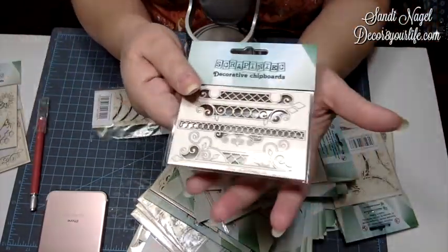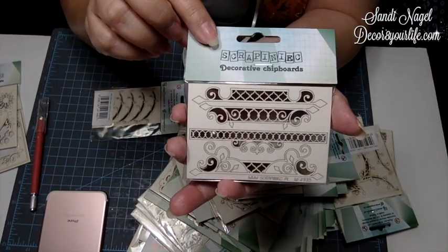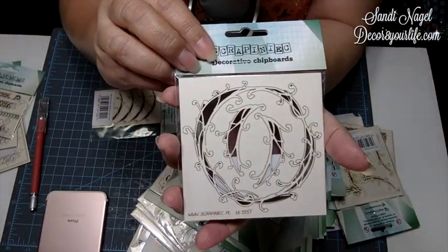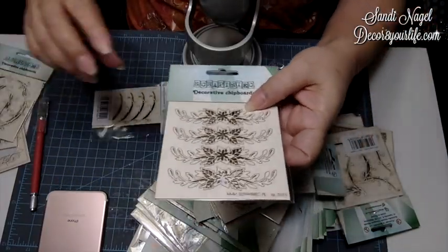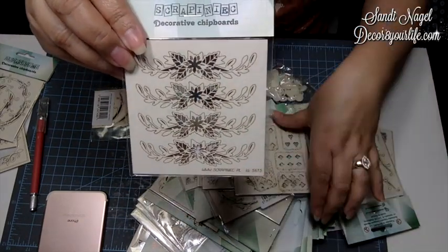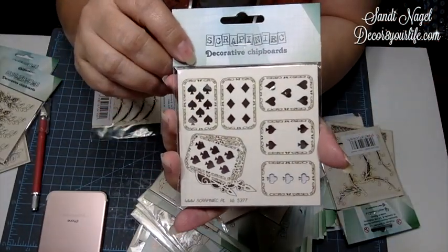And oh my gosh, I love everything swirly. And this time I made sure that I got everything swirly. Oh my gosh, just look at all that. And like I said, folks, I got these at Wild Orchid Crafts. And I didn't know that they were based out of Poland.